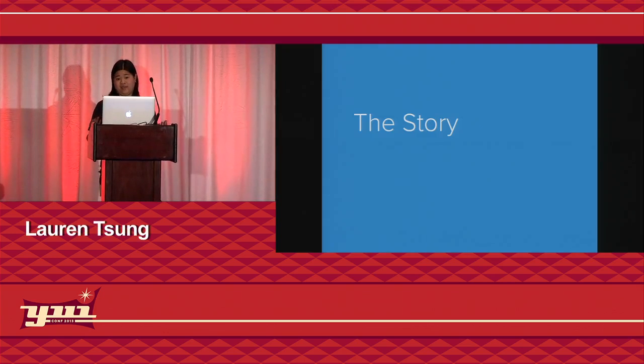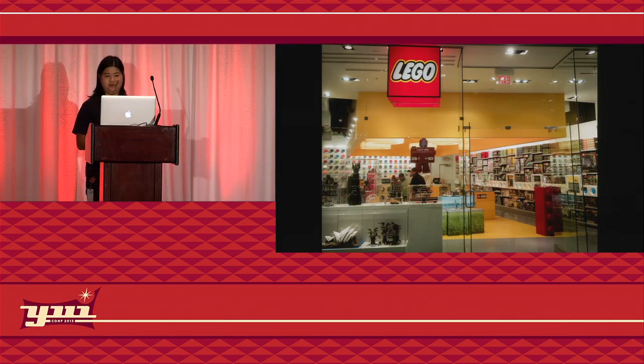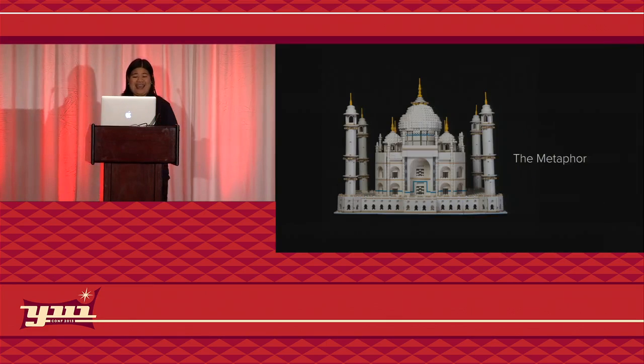First, I'll begin with the backstory. I used to design experiences for the developer platforms and services team at Yahoo, and we had a Lego culture. In fact, it was a Lego craze. And during our lunch breaks, we would go to the Lego store. And one of the sets that I purchased was a Taj Mahal Lego set, which comprises 5,922 pieces, one of the rarest sets out there.